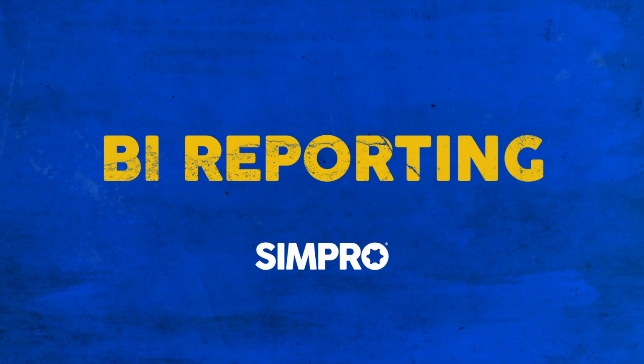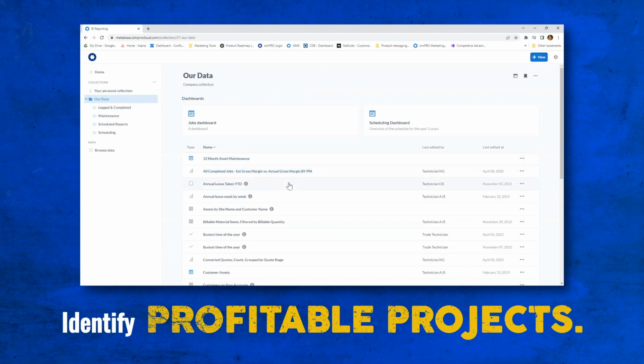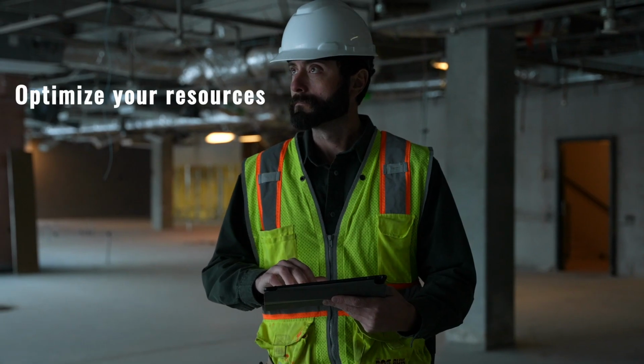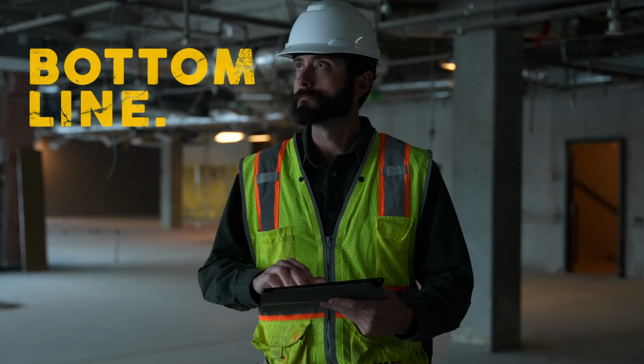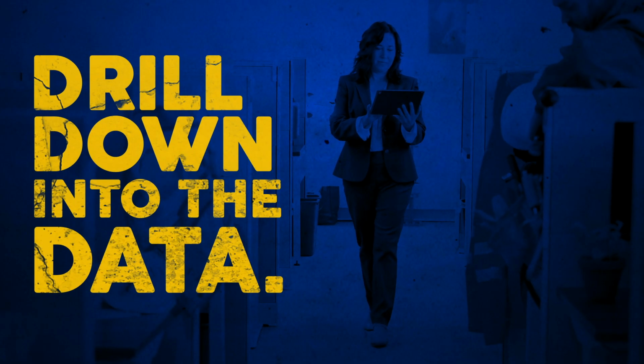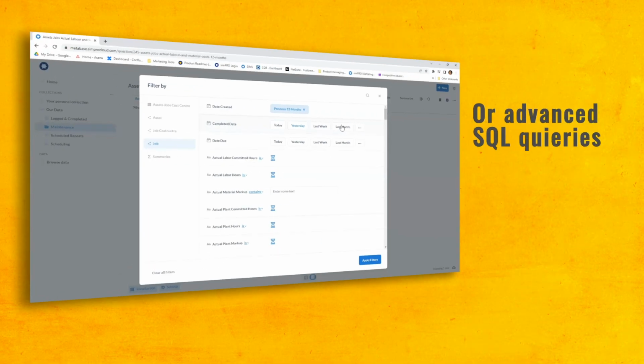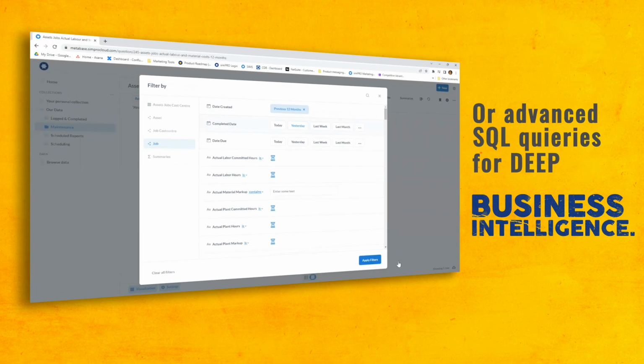With BI reporting from Simpro, identify profitable projects, pinpoint areas of inefficiency, and optimize your resources to maximize your bottom line. Drill down into the data that matters most to your business. Create customized reports with ease or advanced SQL queries for deep business intelligence.